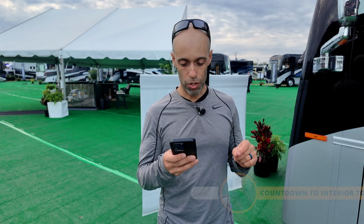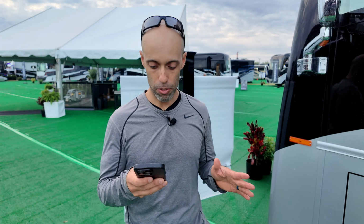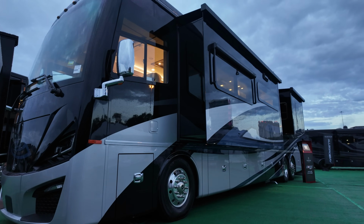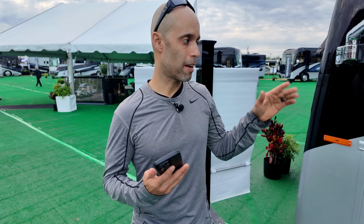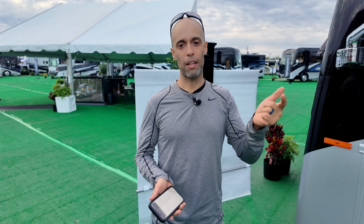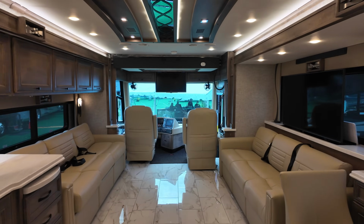A couple other things on the engine, it's the Cummins L9, 450 horsepower, 1,250 foot-pounds of torque. Comes with the Allison Motorhome 6-speed transmission, and everything else in here: you have exhaust brake, 3-stage compression brake, and all the other amenities, air ride, everything is on here. We'll put the link down below for all the specs. I'm done on the outside. Let's go on the inside.